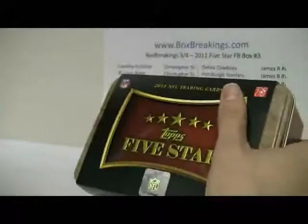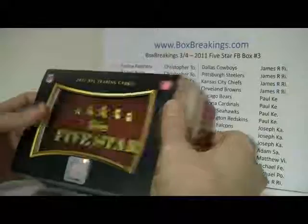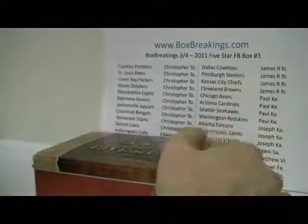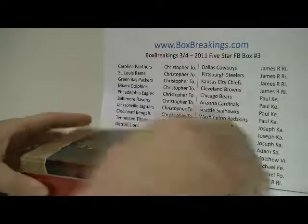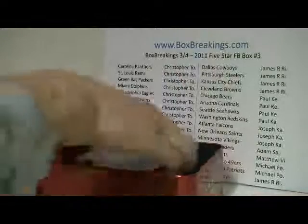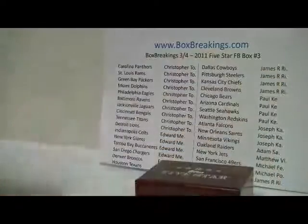The last one was pretty strong with the Niners, with a beautiful Jerry Rice auto relic. That was a really nice looking card. Followed by a Gore. Was it Gore? No, not Gore, a Vernon Davis book. So that was pretty nice. Pretty nice box there. Let's see what this one's going to get us.